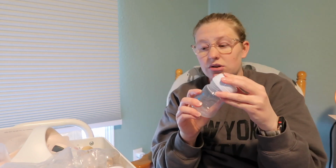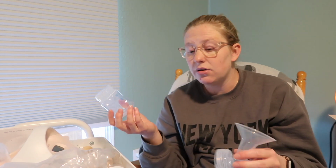And it does not come with a nipple to feed the baby. It's literally just the storage cap. But these will also fit right onto here perfectly. So I'll link those down below too if you're going to get the Spectra and you're looking for more storage bottles.